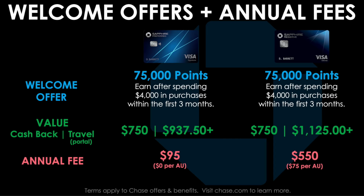However, for travel via the Chase Travel Portal, the Sapphire Preferred will give you $937.50 with the potential for being higher via a transfer partner redemption type of method, which we'll talk about later, or with the Sapphire Reserve, it could be up to $1125 at a minimum for travel, or again more via transfer partners. The annual fees are also very different. The Sapphire Preferred at $95 and $0 per each authorized user or AU, and the Sapphire Reserve is at $550 with a charge of $75 per AU.